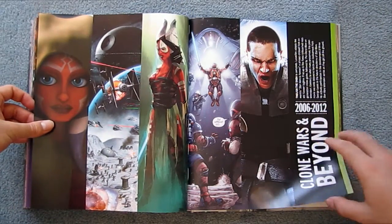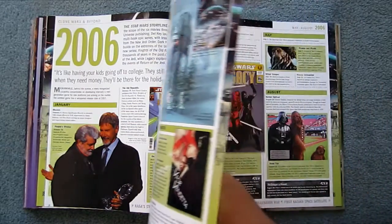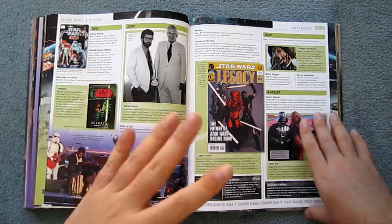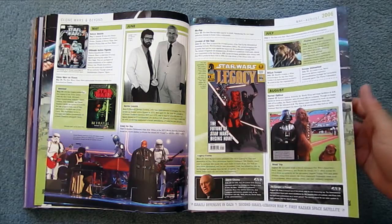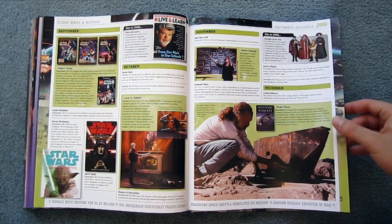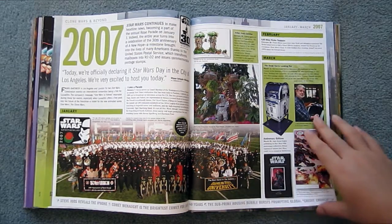So then this is the Clone Wars and Beyond. And so this book kind of just like really solidified what I already kind of knew about Star Wars. This idea that it really has penetrated all levels of pop culture and society at large, and it really is, I was gonna say, a force to be reckoned with, but I won't, even though I did. But it's just so true. I mean, it's pretty phenomenal.